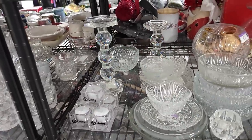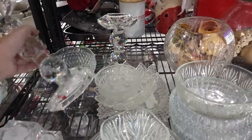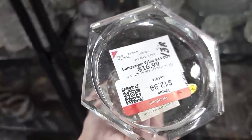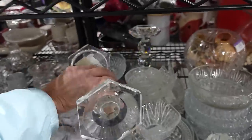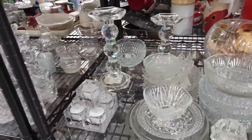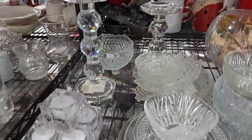Oh, why do I like those so much? I mean, I just really, really like the sparkles on those. They were $16.99 somewhere, and now they're $12.99, which, yeah, if I really, really wanted them, I'd probably just go find them for the $16.99, because I don't need them right now. I mean, look at the bling. Ooh, see, it's sparkle.